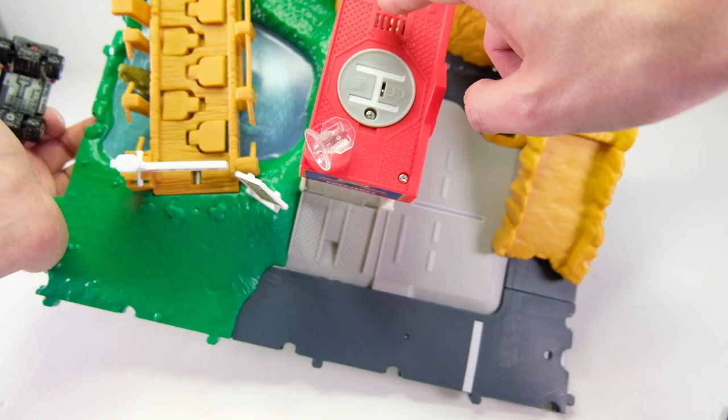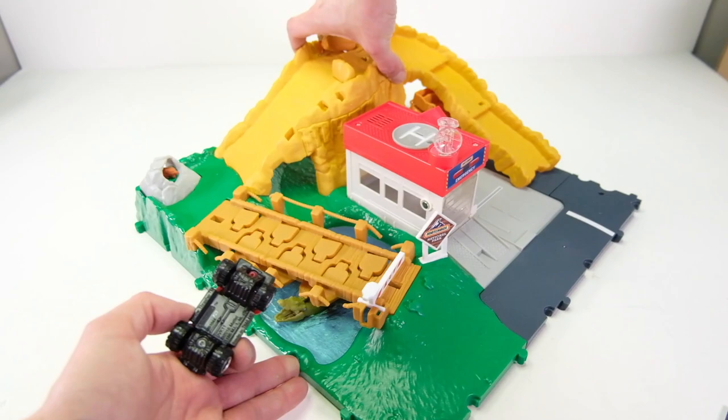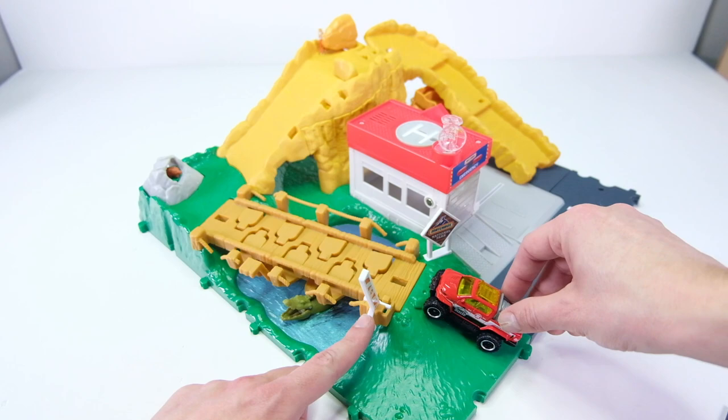That's where the speaker is. This glows, this doesn't really move, but it is the button for the lights and sound. So let's see. It says move this lever up, and then what is it? Up and down to cross the bridge.